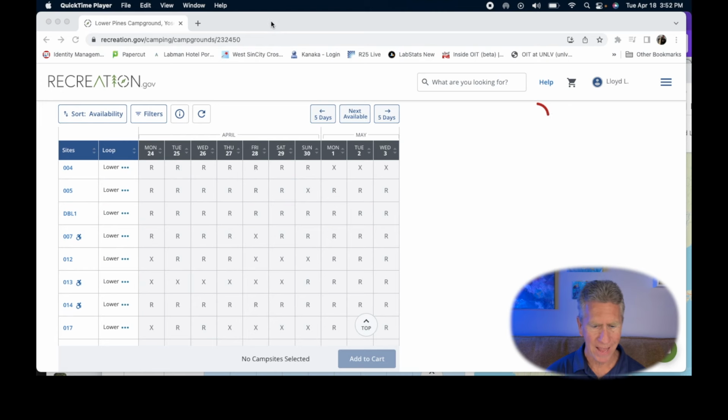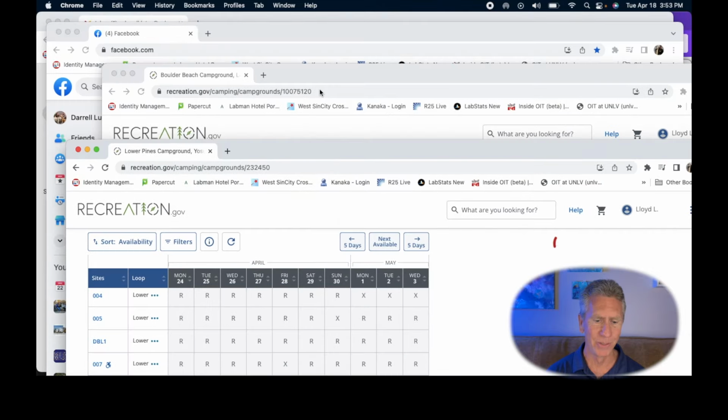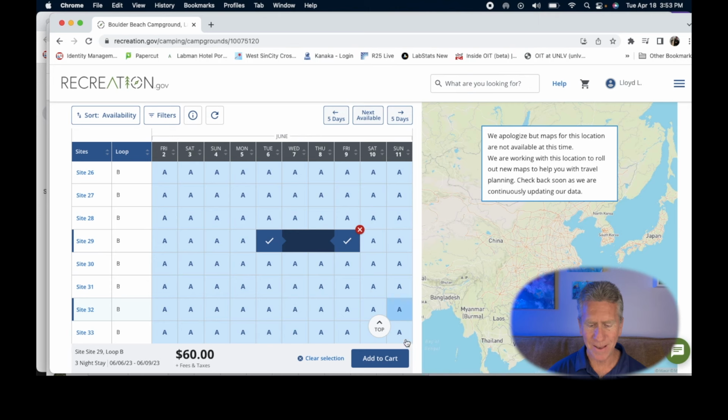All right, so you'll recall that when I first went to the Lower Pines campground, it looked like this. There's no way to practice, and there's no way to select campsites before that 7 a.m. start time, right? So about an hour before the reservations open, at 6 a.m. exactly, the sites go from looking like this to looking like this right here. At this point, you can select the campsites, but you can't add them to your cart. If you try to add them to your cart, it'll give you an error. So it's basically just making sure that they're selected and then getting ready to hit that add to cart button.